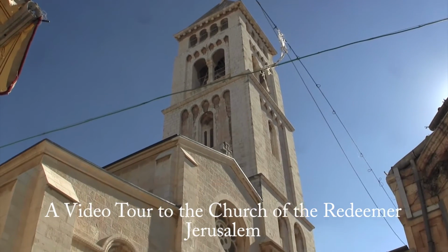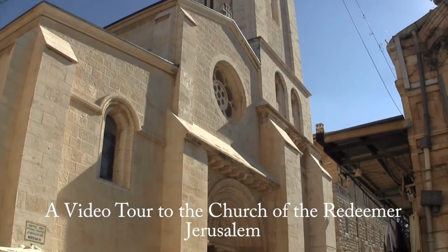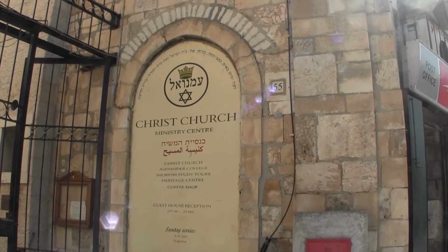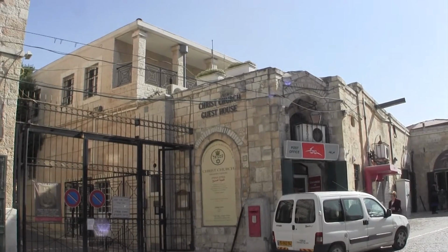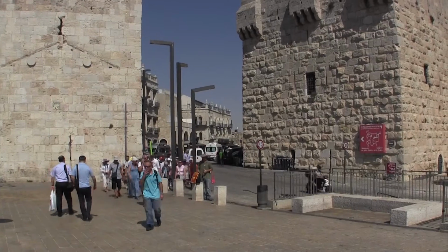The Church of the Redeemer is a German Lutheran Protestant church, and it is one of only two Protestant churches in all Jerusalem. The second one is the Church of Christ, which is located opposite to the entrance to the Tower of David near Jaffa Gate.